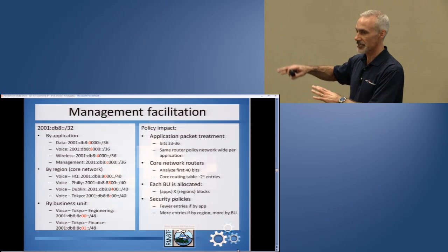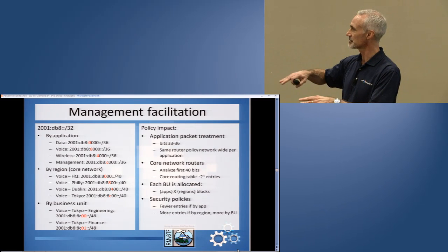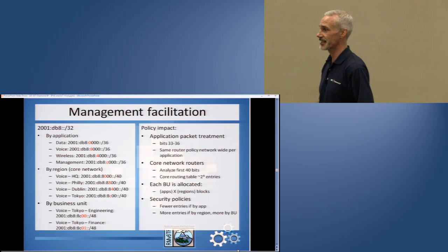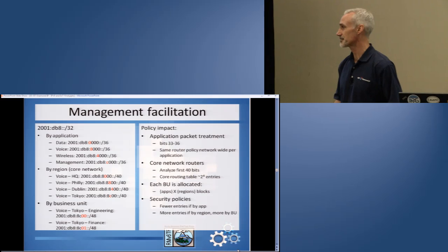Obviously, you can play around with this, and the question about what do you allocate first, by topology or what have you. I agree with the comment before. It's really what works for you and what you do most in your network today. You can leverage that history and try to make a decision based on what's going to make your life easier in the future.